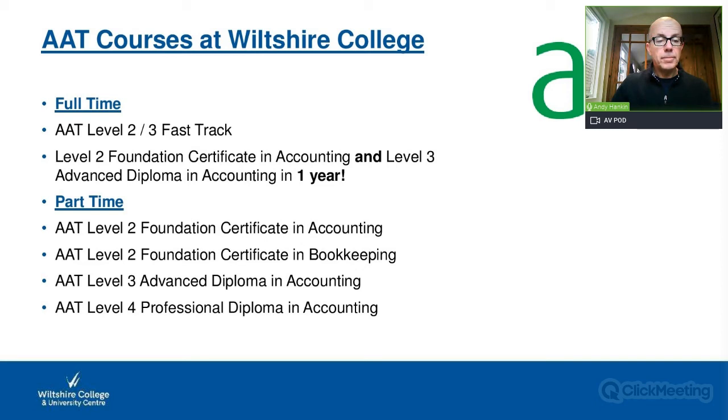That's all day, whereas level 2 is in the morning. I've got slides coming up saying when and where you can do it. And then the level 4 would be the natural progression, and that is also basically an 8-hour day at college, 3.5 to 4 hour sessions.